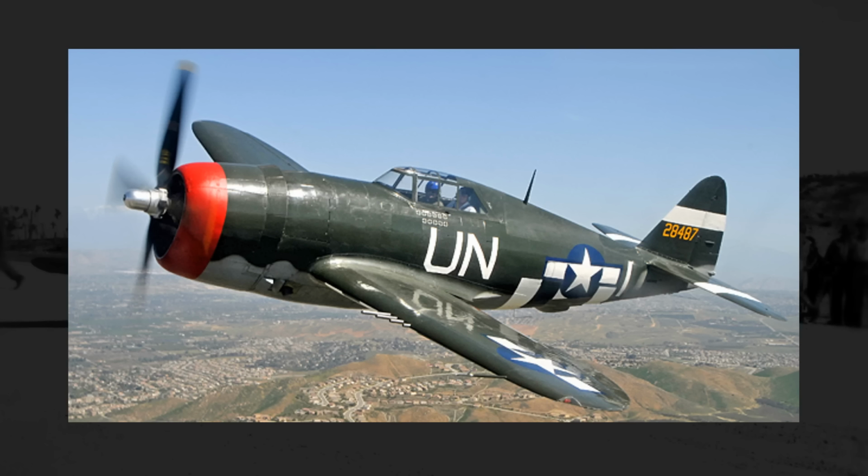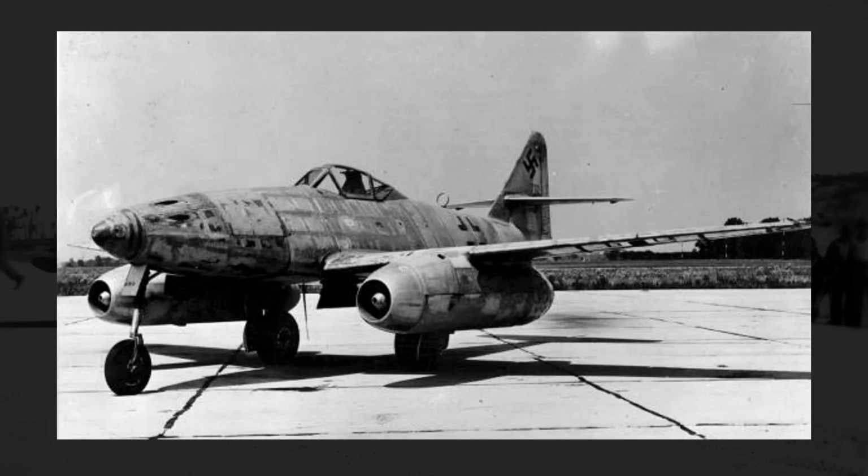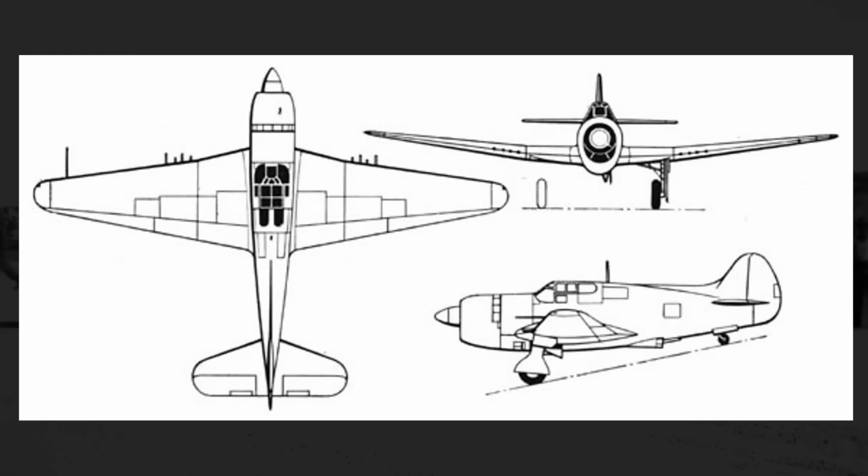Something like the P-47 that had 8 50 cal machine guns. Something like the F-7F Tiger Cat that served after the war, that had 4 20 mil cannons and 4 50 cal machine guns. Then you have something like the Me-262 that had 4 30 mil cannons. The latter two aircraft here were twin-engine fighters, one of which used jet engines that had more advanced late-war technology, so creating a single-engine fighter with 8 20 mil cannons in 1941 would be a pretty impressive achievement, to put it lightly.